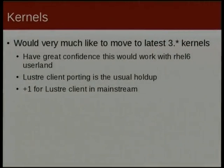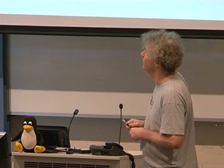So we would very much like to move to much more recent kernels than what we are. We're kind of stuck with RHEL 6 kernels at the moment. We actually run RHEL 6 kernels on a RHEL 5 userland. And the new machine will be all RHEL 6. The reason we would like to do this is because it's better. There's a lot of fixes, especially in these zone things and the way memory is handled.